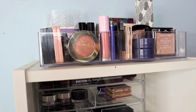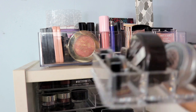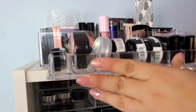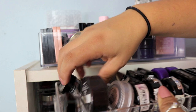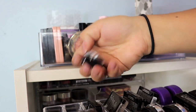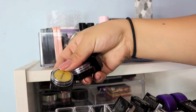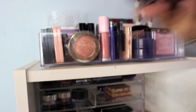And let's see. Oh, yeah. I'm going to get rid of some single shadows too, because I have too many here that I don't use. I'm going to get rid of these three. I don't even know where I got these, but they came in a little set of four, but I'm chucking them. I honestly never use them, so they're gone.